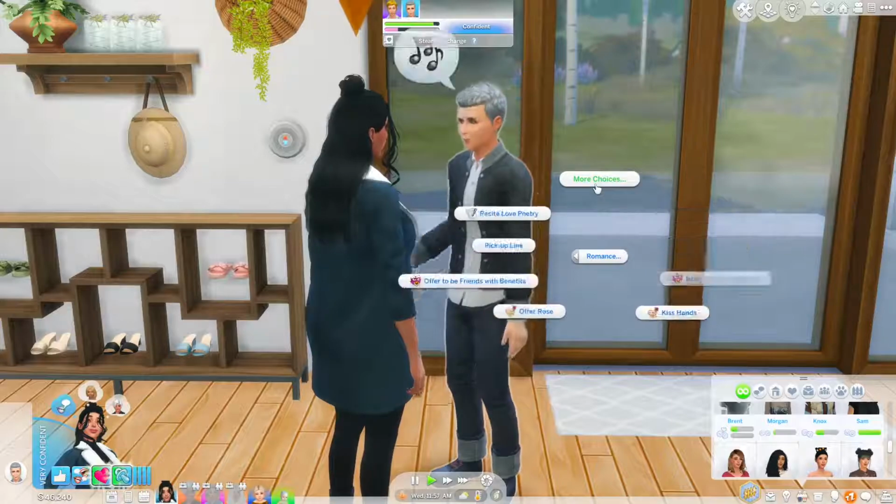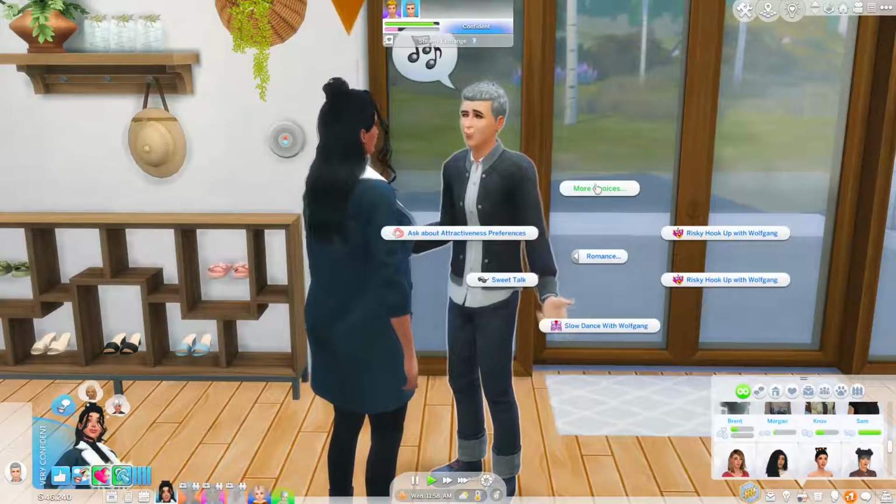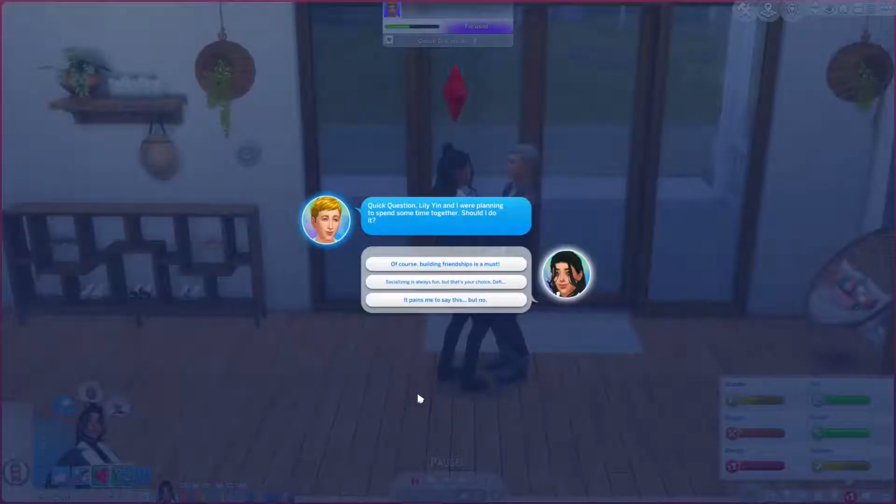Let me just see if we can, like, try for a baby with him. What is this? Malcolm, quick question. Lily, Yin, and I were planning to spend some time together. Should I do it? I'm pretty sure that's my daughter because I saw her name pop up in one of those, either a call or a text message, and I ignored it. No. Let's just look at the option. It says, of course, building friendship is a must. Socializing is always fun, but that's your choice. I guess that means definitely. It pains me to say this, but no. You are not gonna hang out with my daughter.